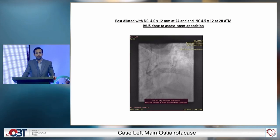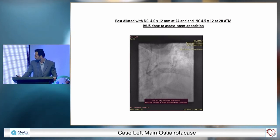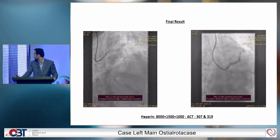Stent was highlighted in the LAD segment with NC 4.0 by 12 at 24 atmospheres, and in the left main NC 4.5 by 12 at 28 atmospheres. Post dilation was done, and it showed well expanded and well apposed stents. This is the final result.